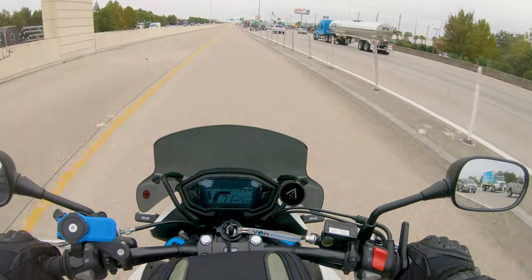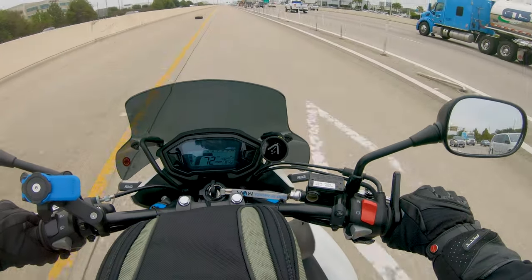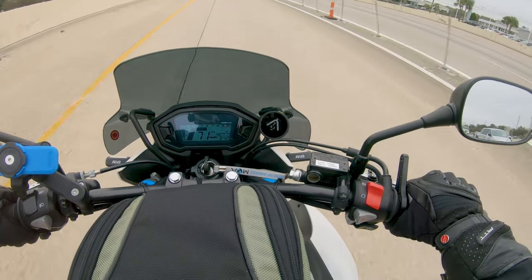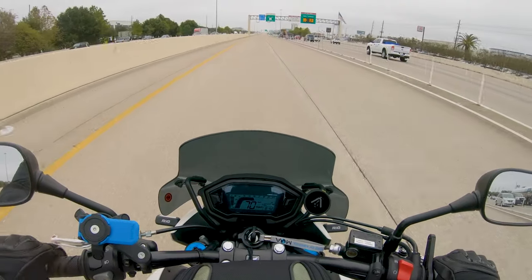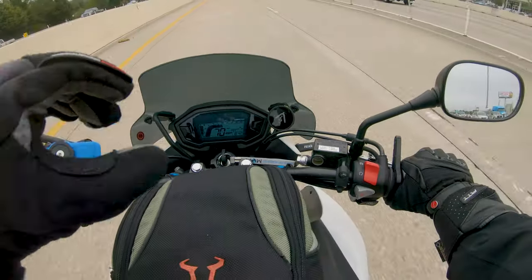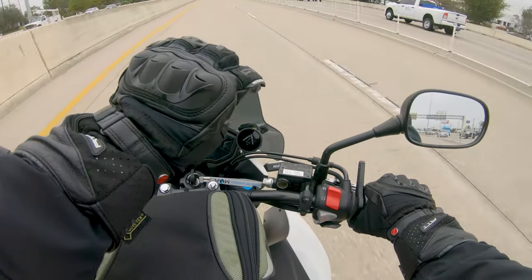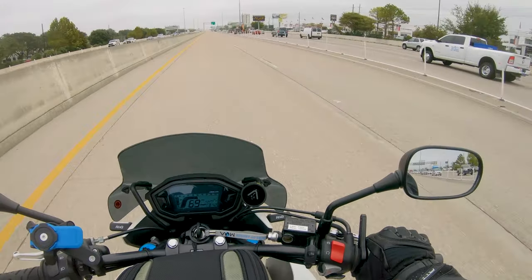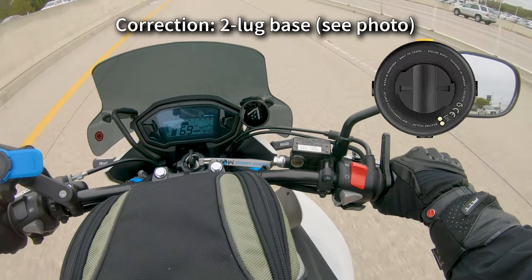So I'll probably get in there and adjust that mount and get it more straight up and down, but I got several extra mounts for it, you know, handlebar mounts and a couple of others, so I can use it on different bikes. And it's more than a quarter turn. It's about a third of a turn, and it pops loose from the base. So it's got a little four lug attachment on the bottom of it.